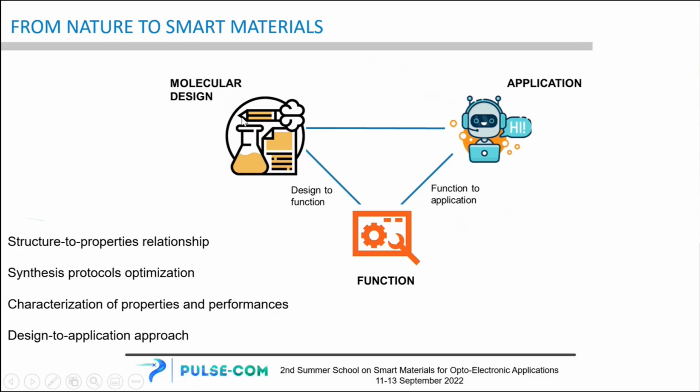And we characterize the material to get all the information about its functionalities and its properties, from the thermal to the mechanical to the functional properties. This step is very important, not only to characterize the material, but also to improve the synthetic protocol, to have a perfect, or not perfect, but an optimized material. So once we get the materials, and we are sure that the properties fit the potential application, we can somehow close our circle. So design to application is a principle that we usually apply for the synthesis of advanced materials, in particular stimuli-responsive materials.